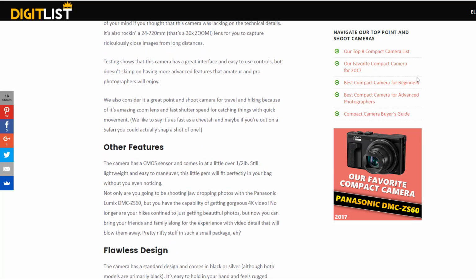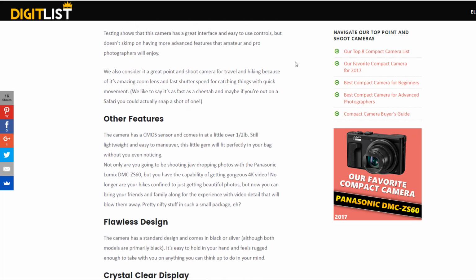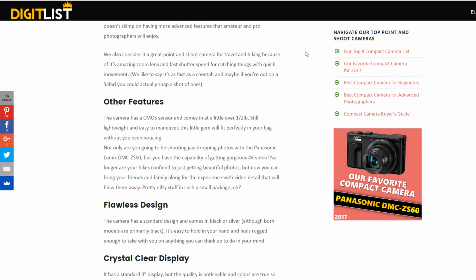If we go down here and look, it's also rocking what would be comparable to a 24 to 720 millimeter zoom lens. So that's 30x zoom. That is amazing. You're going to be able to get really close-up shots. Not that you'll use all 30, but if you need it, it's there. The camera's interface is easy to use. Controls are fluid, but it's got advanced features that amateur and pro photographers will enjoy. So it's kind of a mix of both.